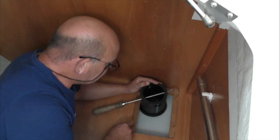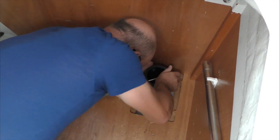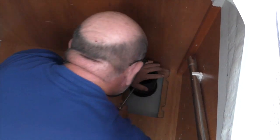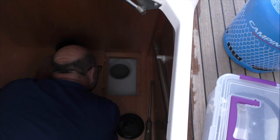Because the access to this tank is right in this corner, tight against this bulkhead. Oh, here we go. Righty tighty, lefty loosey. Yeah, it's the same thing. Torch there, Cindy. Just see that on camera. It's just that dust.